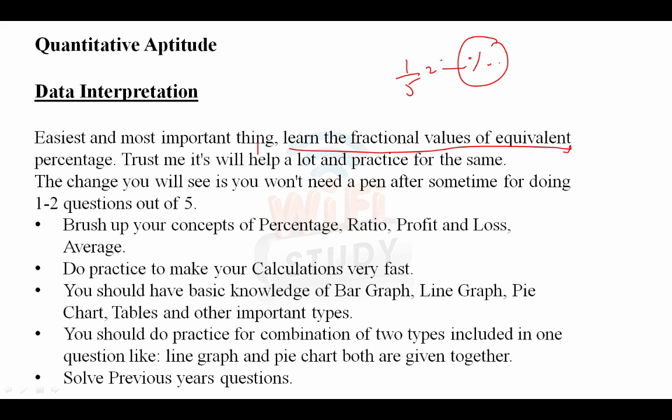You will see the change: you won't need a pen after some time for doing 1-2 questions out of 5. Okay, so brush up your concepts of percentage, ratio, profit and loss, and average for these types of questions. Do practice to make your calculation very fast. You should have a basic knowledge of bar graph, line graph, pie chart, tables and other important types.